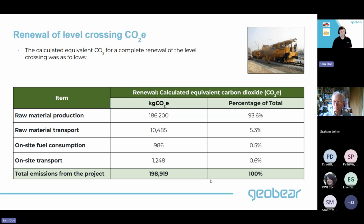For a renewal, you have the raw materials coming in at 186,000, and then the additional elements there of raw material transport, on-site fuel, and on-site transport, adding up to just under 200,000 kilograms of equivalent carbon dioxide.